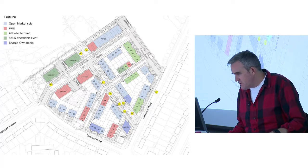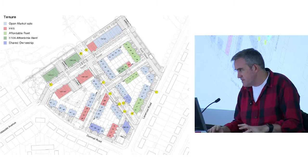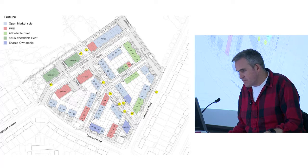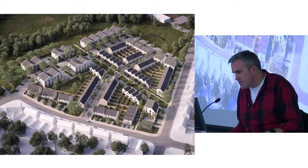And then just the final, this is the tenure mix. You can see the multicolored. That's, I suppose, all of the different tenures mixed up throughout. And that's it. That's the current master plan.